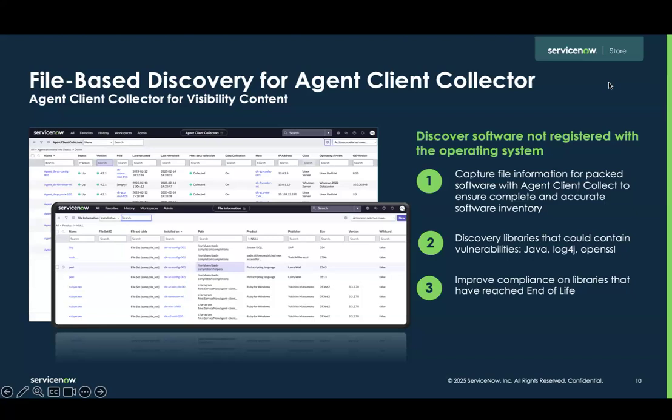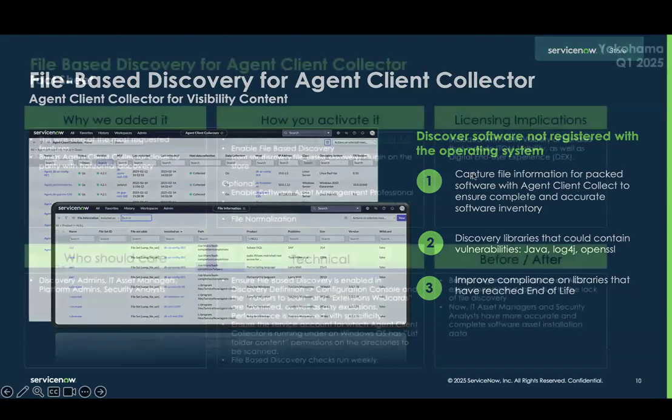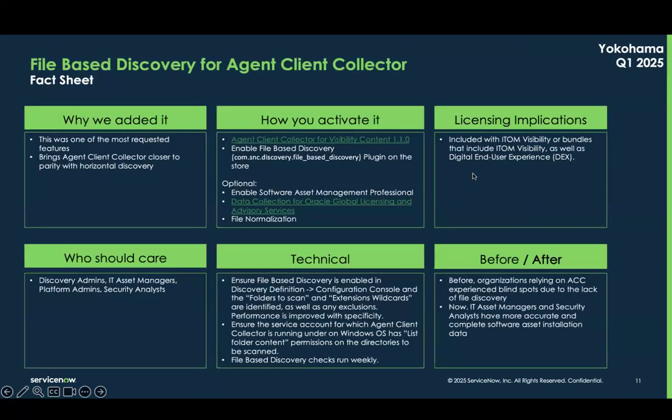And you'll be able to also improve compliance on libraries that have reached the end of life, as an example. Now, this is really a major breakthrough, and we added it because it was one of the most requested features. So we're definitely listening to you.